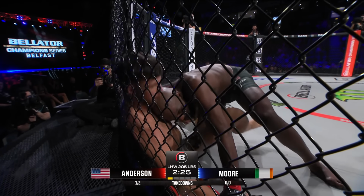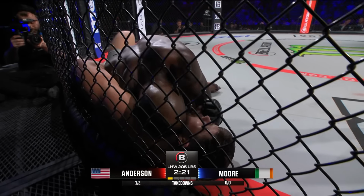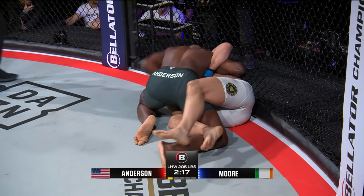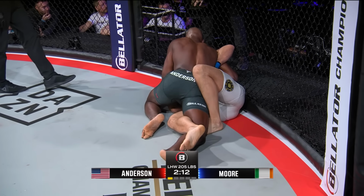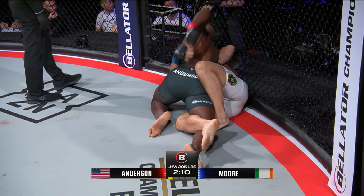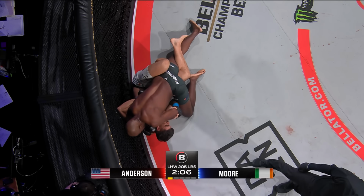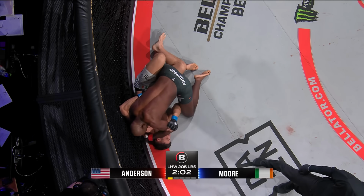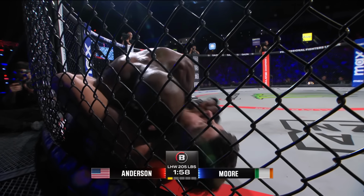On that overhook. Expect Karl Moore to try and get his right knee underneath him, but Corey Anderson's done a great job of flattening him out. 2 minutes left in round number one. Corey Anderson working on top in the half guard.